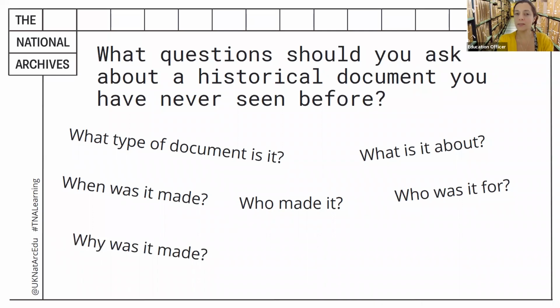Why was it made? Or what is its purpose? And the last one, why do we have this document here at the National Archives? Why has the government kept this record? We might be able to make some suggestions about this, connected to the reference code that we saw earlier. The document had the reference SP. What do you think SP stands for?